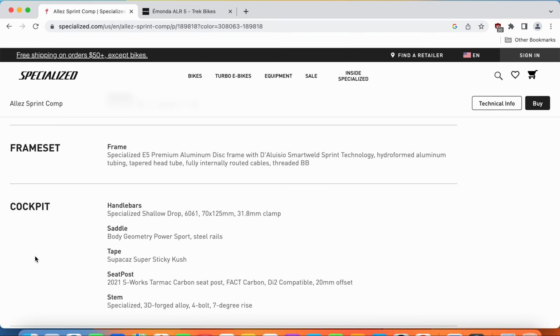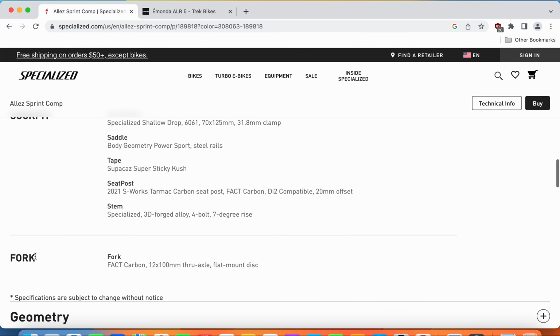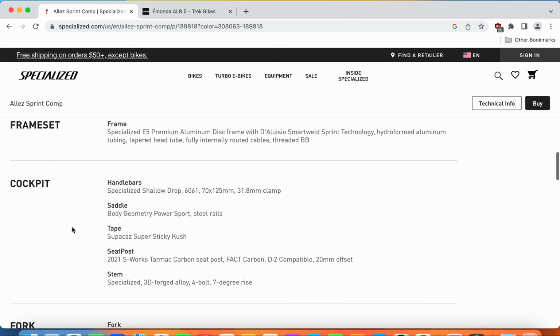Really, it's a clean shape. Cables go internally, and of course there is a threaded bottom bracket on this frame, which is excellent, easy to service, easy to replace. And I will just mention that the fork on this bike is a carbon fiber fork from Specialized, 12 millimeter through axles, both front and back, with flat mount disc brakes.